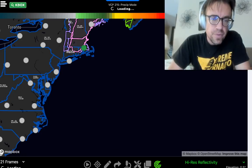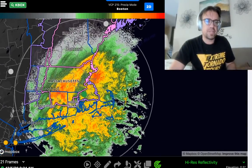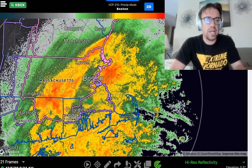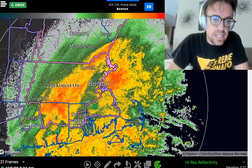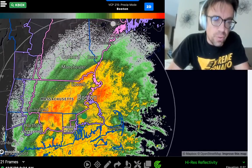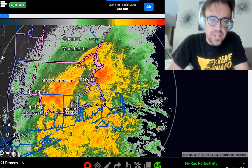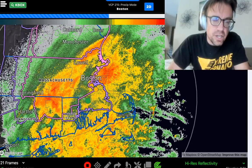Now let's look a little closer at the radar, and here you can see this extensive band of precipitation. Most of this is rain, heavy rain, and wind starting to ramp up out here. There is some snow over the higher terrain here of Massachusetts and especially into New Hampshire. The northwestern side of this could be starting to change over to snow. I'll show you a different color table that will show you where some of that snow is located.